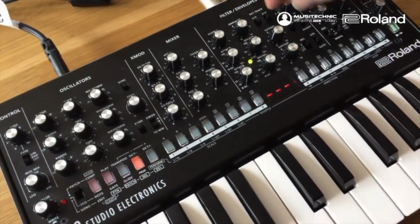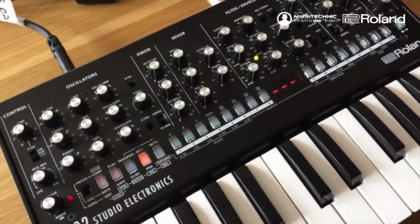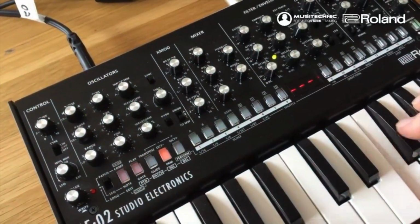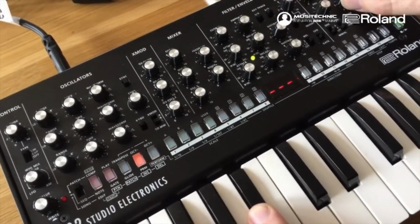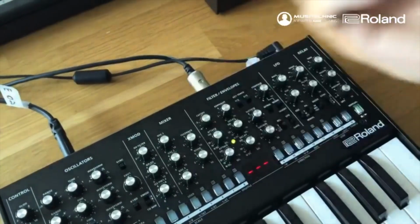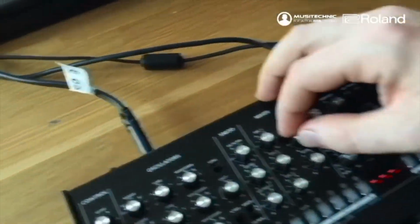So when you start adding key tracking to the filter, it'll tune. You can add a bit of delay to that. Then you've got a glide circuit, 2 different circuits. The LFO can be used as a bit of a modulation on either the filter or the oscillators. And you've also got feedback and noise on this. So really nice analog white noise. Then you've got this feedback circuit, which will feed back by itself.